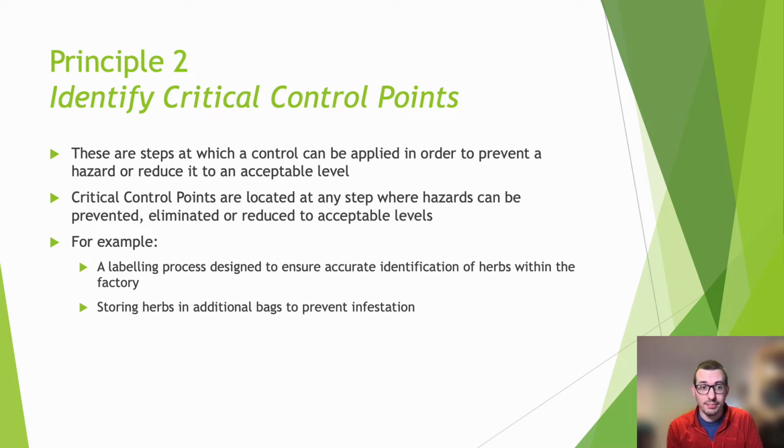production line. Or it might mean storing herbs in additional bags to prevent infestation. Again, it might be something that doesn't necessarily need to happen as far as production goes, but it's been determined that there is a risk at this point, and so we're going to do something about it to control the risk, and that's a critical control point.